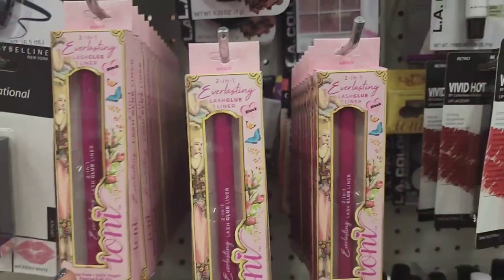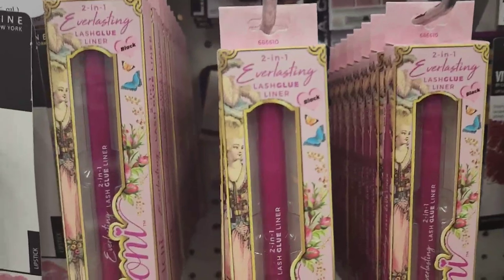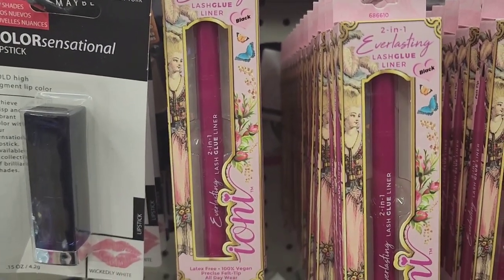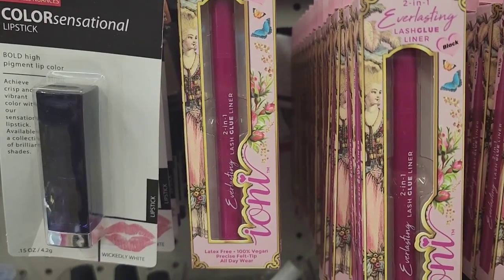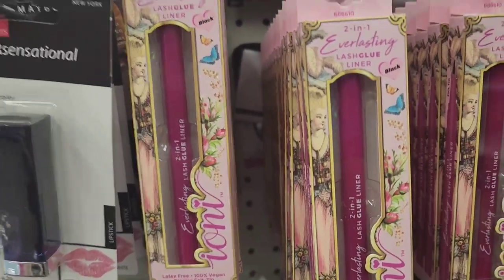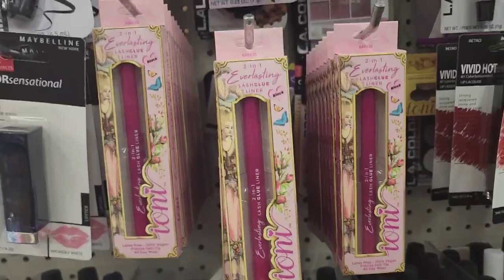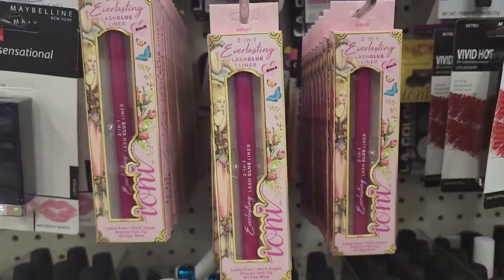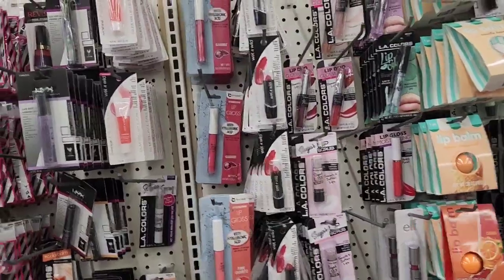They have the Ioni 2-in-1 Everlasting Lash Glue and Liner in black. Latex-free, 100% vegan, precise felt tip, all-day wear. Packaging is amazing. Amazing. Packaging is really, really amazing.